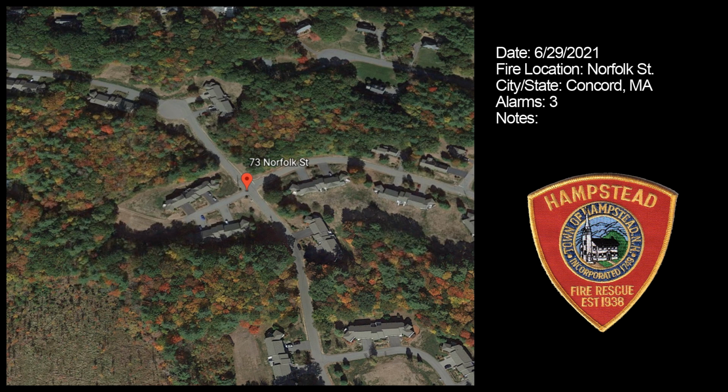Hampstead Command, Hampstead Ladder 1, en route to 2. Command to Tanker 1, once you set up in the cul-de-sac, can we approach, Tanker? Fire alarm, Hampstead Ladder 1, responding. Ladder 1, we have you responding to 73 Norfolk Street. Hampstead Command, Salem Engine 2, approaching St. John. Command to Ladder 1. Ladder 1, we're going to pull you right down to the end. You're going to pull in behind Engine 1 and set up for ladder operations.